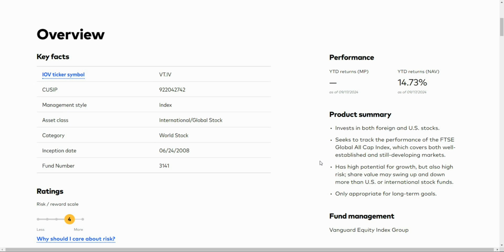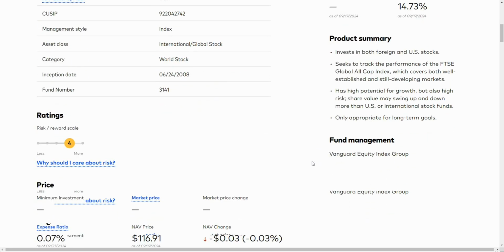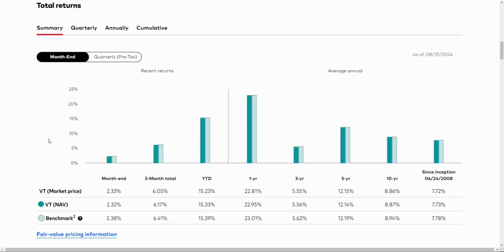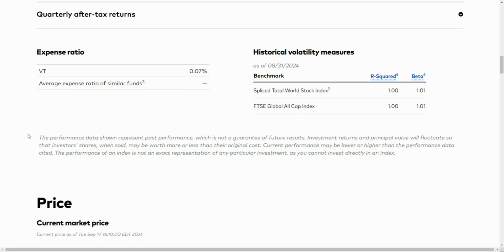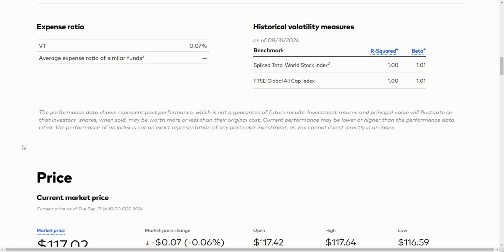And the simple reason is because of that international diversification, there's a lot of people that are concerned that sometime the US may not perform as well as foreign countries. So this ETF does have a bit of a higher expense ratio, still rather low at 0.07%. And that is simply because of the added methodology and I suppose the difficulty to manage.